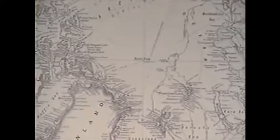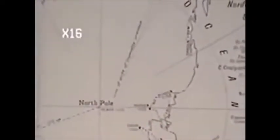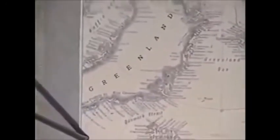Another peculiarity with this map is that in this area right here, in 1881, the Jeannette was crushed. The commander of the Jeannette was DeLong. DeLong and his men died in Siberia, but the wreckage of the Jeannette drifted. This line right here says, the drift line of the Jeannette wreckage. The Jeannette wrecked here and then drifted all the way down through the North Pole, coming down this way, all the way to the southern tip of Greenland. The wreckage traveled 3,500 miles.